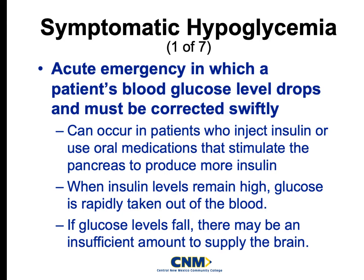Okay, let's switch it up now. Let's get into symptomatic hypoglycemia. Okay? This is a true emergency, guys. In my opinion, this is more of an emergency than hyperglycemia. With hyperglycemia, you can live quite a bit, to be honest with you, with your sugars being really high. However, you're not going to live long at all if your sugar's too low.